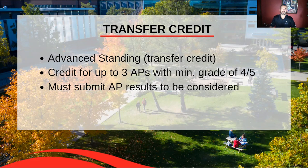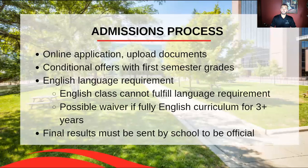We will grant transfer credit or advanced standing for up to 3 AP exams with grades of 4 or higher. And keep in mind that you must submit these AP results to be considered. And if you have specific questions about that, you are best to reach out to us individually, and we'd be happy to assist you. In terms of the admissions process, you can see a more detailed breakdown of this on another video I've done on our YouTube channel.